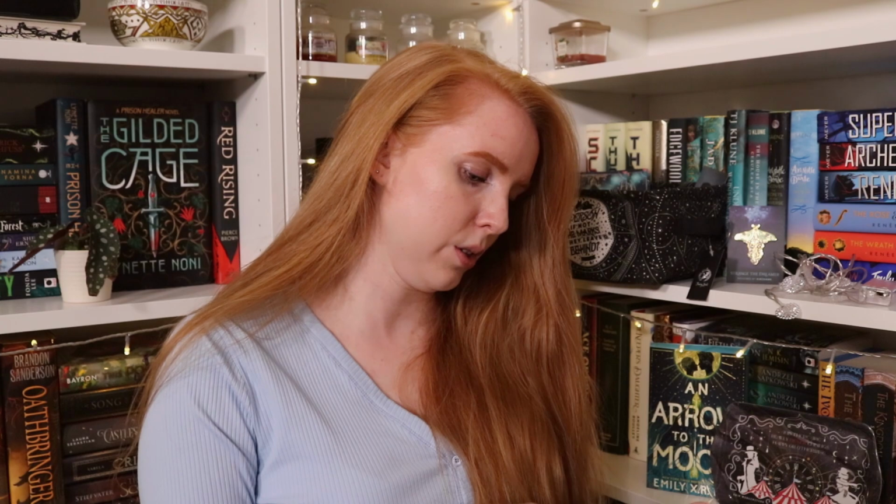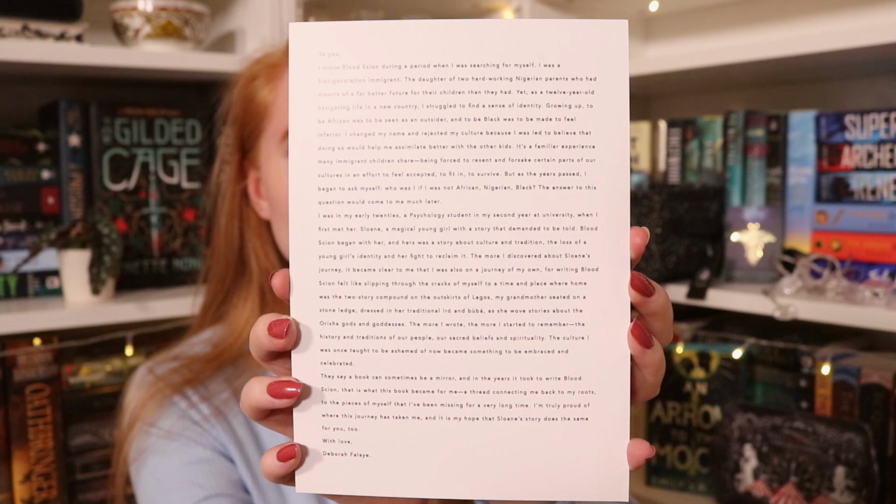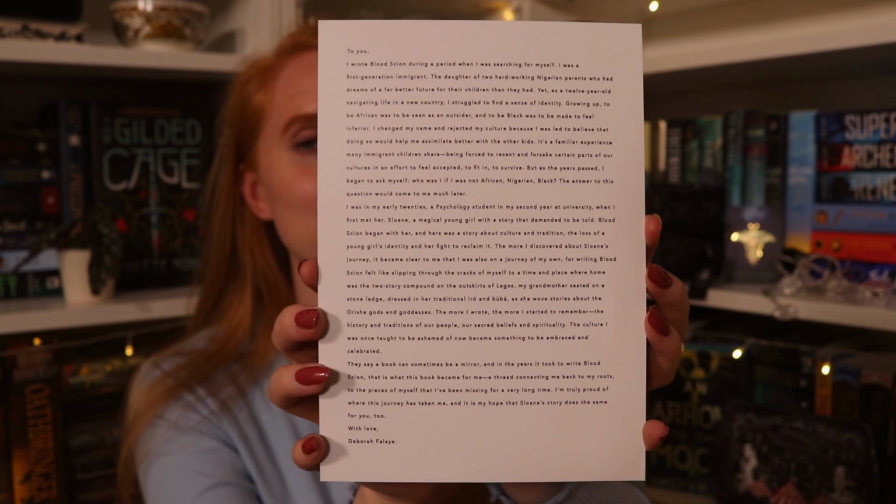So anyway, for the book, we have a bookmark. We also have an author letter with a painting, a drawing. Why do I keep calling them paintings? It's because it looks like it's paint. I don't know. A drawing right here of our lead girl. If you want to read the author letter, you can pause the video right here. Hopefully it'll focus. I'm gonna read it afterwards just because otherwise I'll be sitting here for a while and stuttering through this, but feel free to.